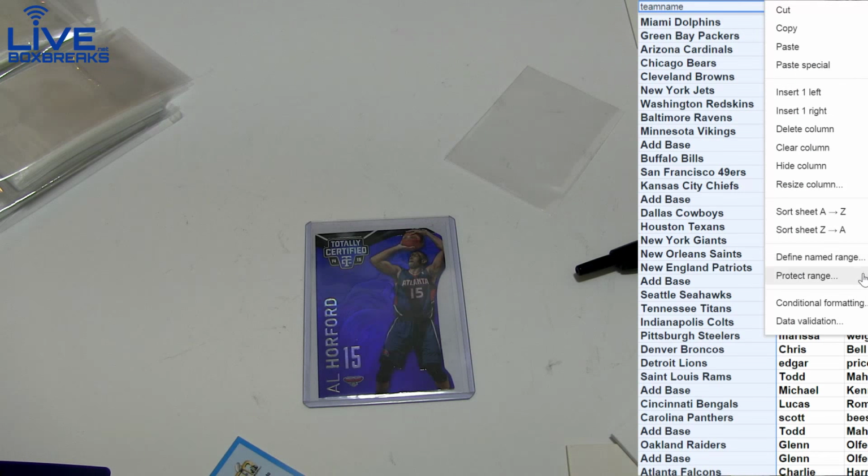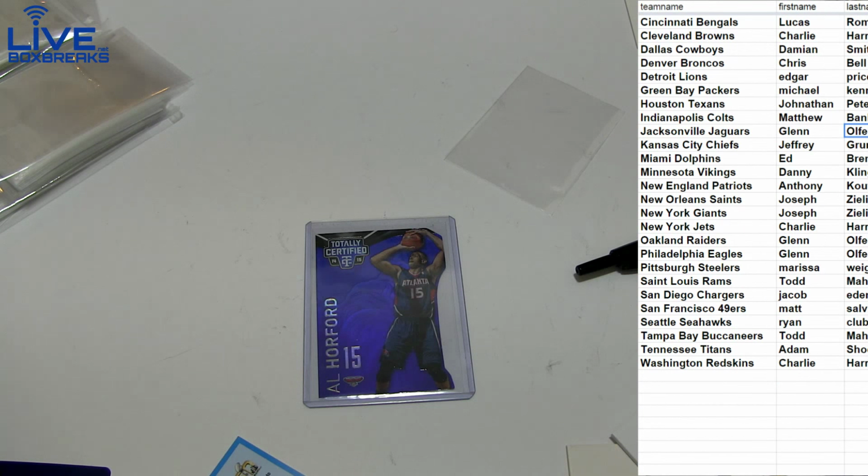All right, here we go, guys. Certified number 4 picket team. Working through the certified breaks.